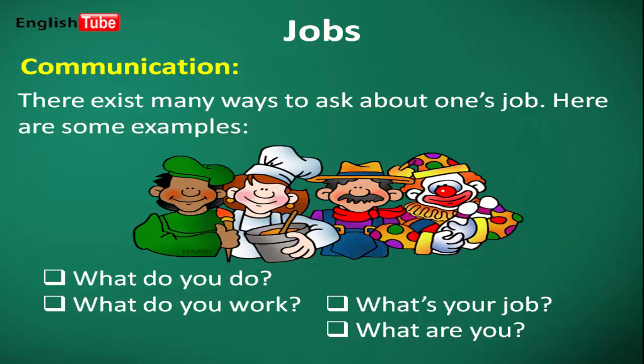Number two, where do you work? Or where do you work, with a silent R. What's your job? Or simply we can say, what are you? And this is a rare question. You can ask using this question, but only in certain circumstances. So it's better to use just what do you do, or where do you work, or what's your job. You keep the last one till a higher level, and within a particular context.